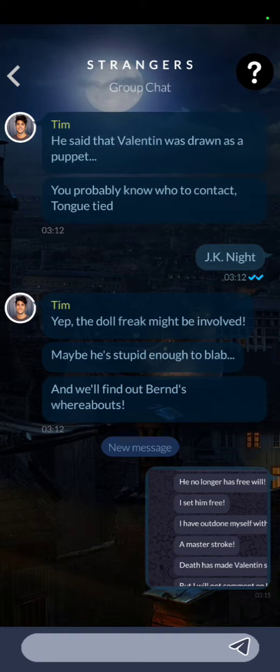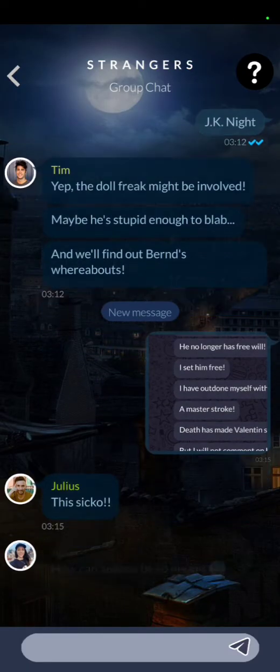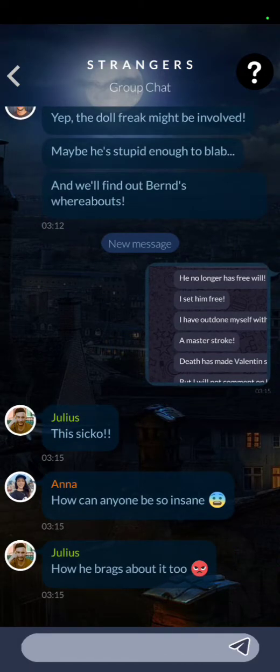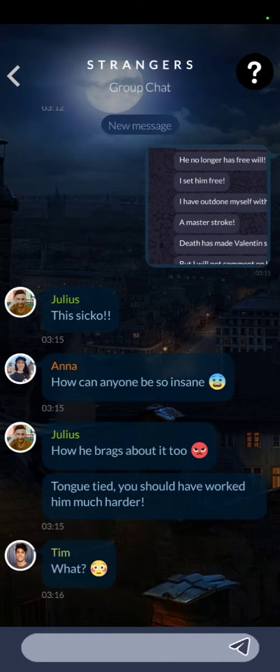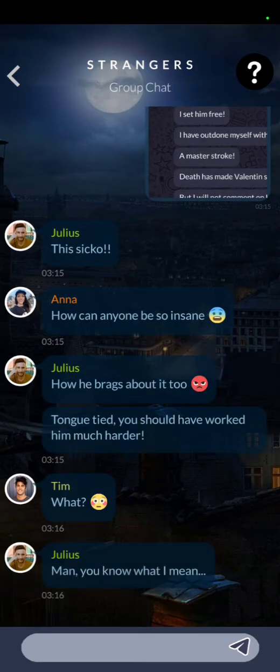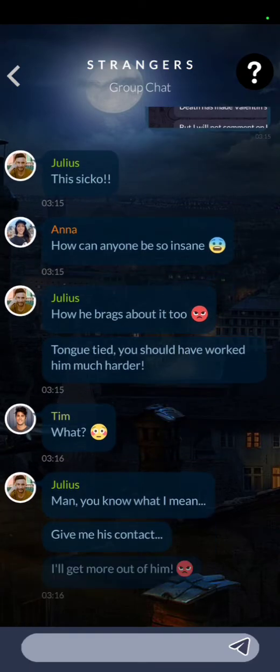We just sent the JPEG to the group of our little chat with Charlie, the sicko. How can anyone be so insane? How he brags about it too, tongue-tied. You should have worked him much harder. What do you mean worked him much harder? You know what I mean? I don't, because he still has Burned. If I would have worked at him much harder, he could have taken it out on Burned.